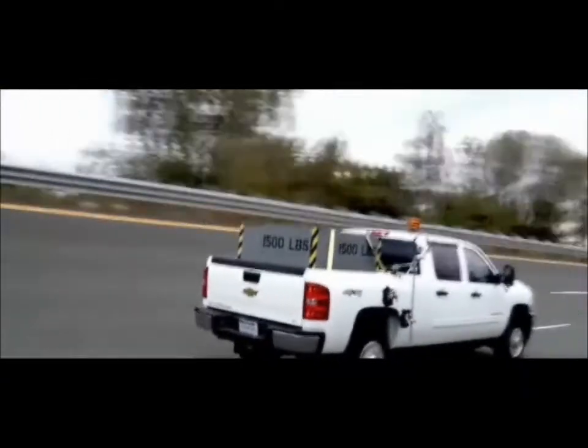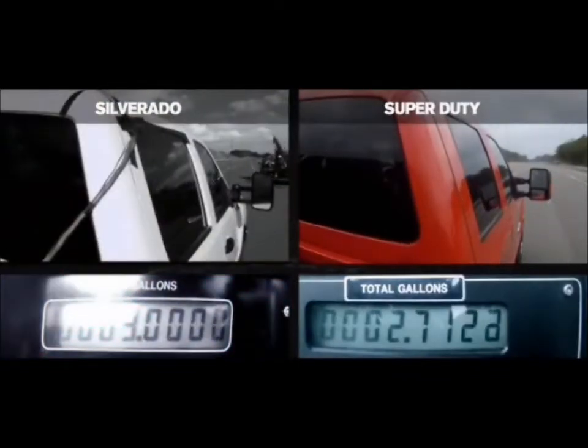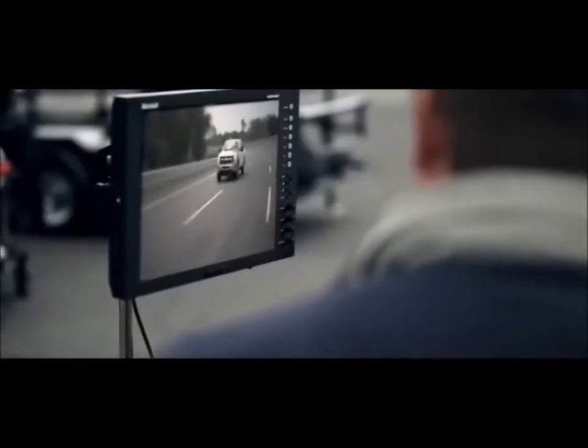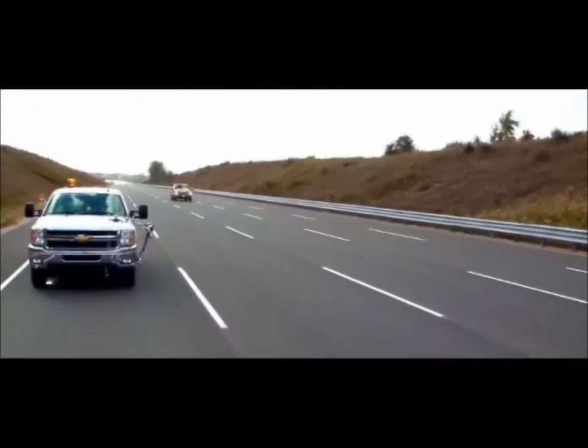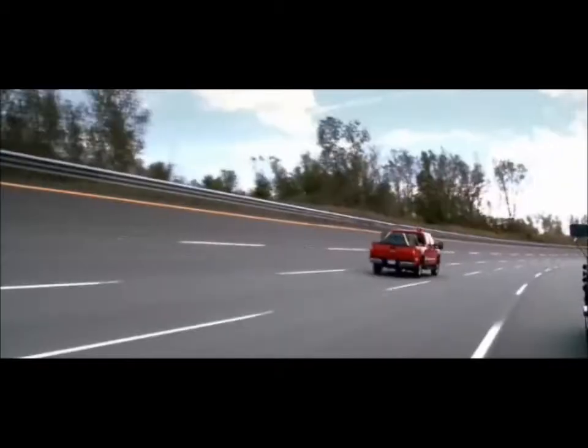Chevy 2.8. So there goes the Silverado. We're still going. Ford 2.7.